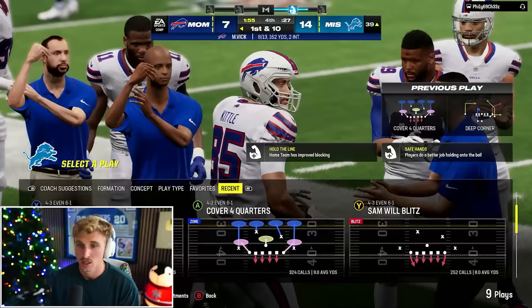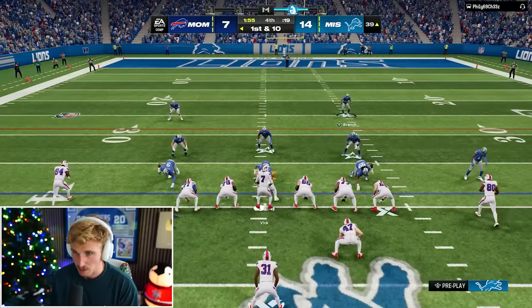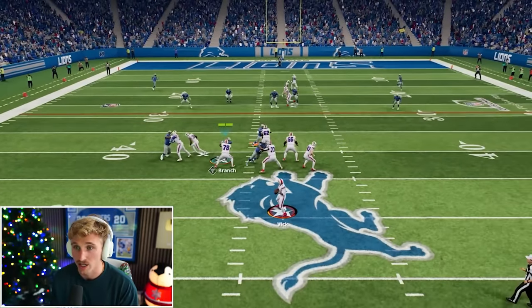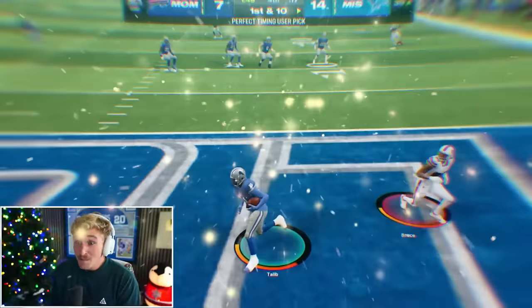Okay. Stop the clock. If he's going to score, I need time to score myself. I'm going to run his defense on him. Let's bring Brian Branch down. I didn't even let you score quickly. Oh, shit. He might. I don't have a free safety right now. Oh, my God. Akeem Talib!